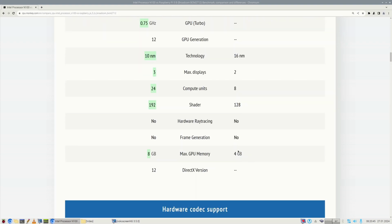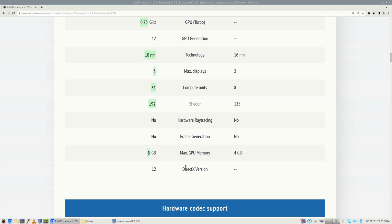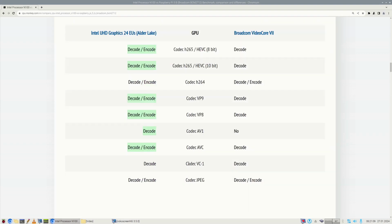It's only possible to utilize 4 gigabytes, while UHD graphics can utilize up to 8 gigabytes, which means that each of the graphics processors may use half of the maximum of the computer's main memory to support graphics. Here we have also what either graphics core can encode and decode.